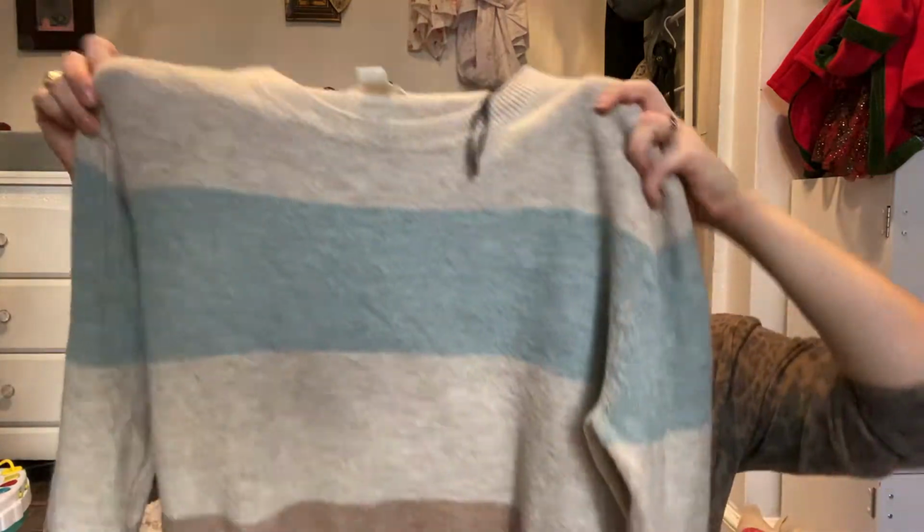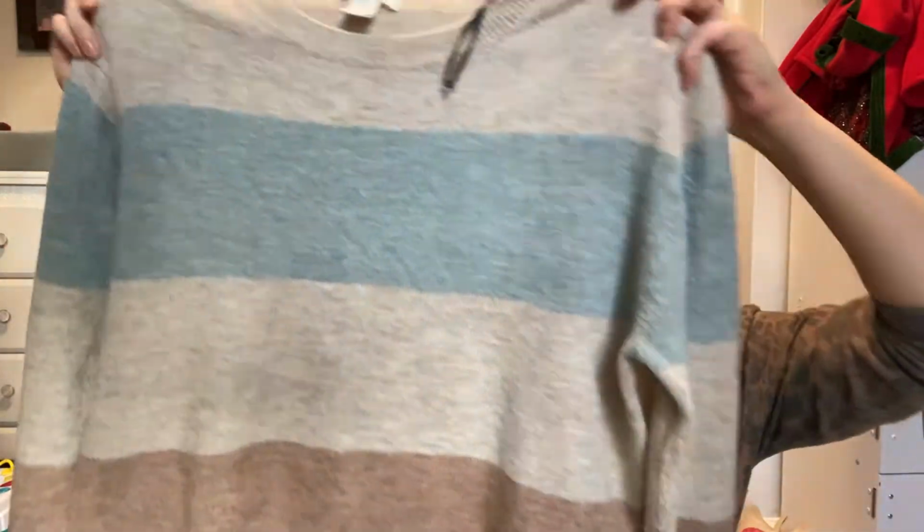Then we have this. So this is an H&M size large, and this is a striped, really pretty with the neutral colors. We've got some browns, and then also just a little bit of more of a sage green or sort of blue color. This is really cute, it's kind of boxed at the bottom.